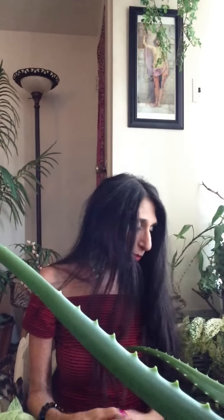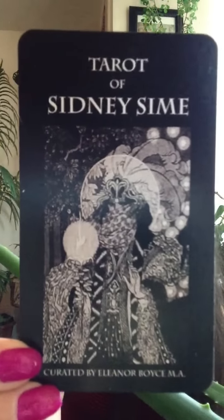Okay, so let's move on to the next deck. The next one I'll talk about is a majors only deck, and it is called the Tarot of Sidney Syme, and I had done a video on this deck as well.